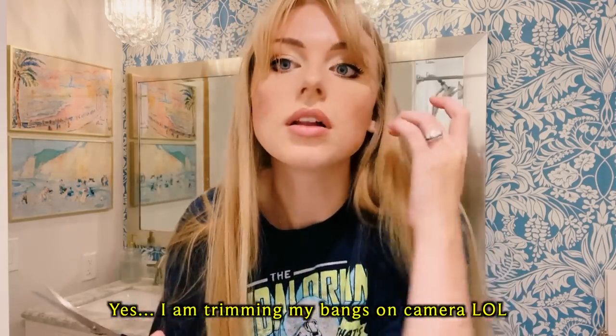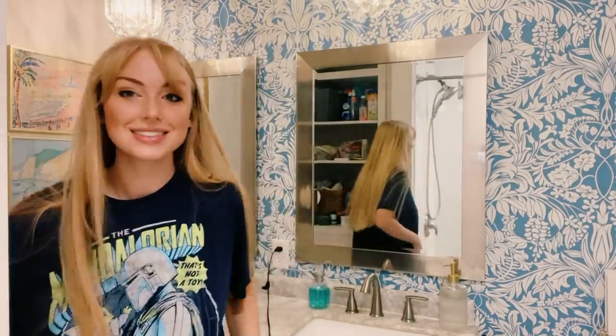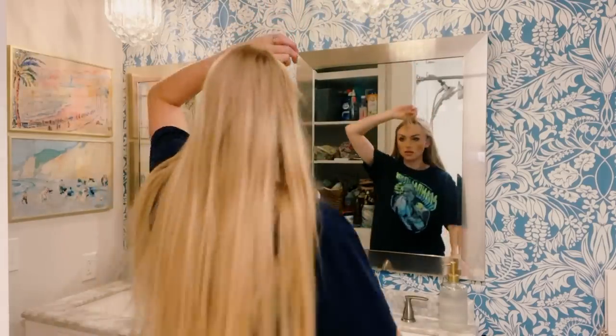Not me just cutting my hair on camera. Okay, that's a little better. Jeez, I'm not kidding. This hair just grows so fast these days.